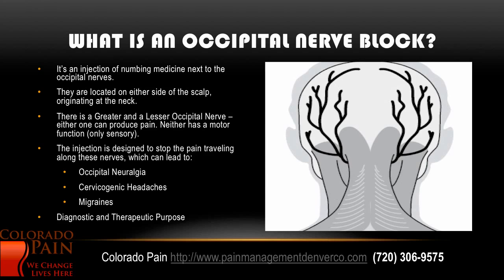There is actually a greater and a lesser occipital nerve, and either one of these can produce pain. Neither one has a motor function. It's only sensory on the scalp. The injection is designed to stop the pain which travels along these nerves and can lead to occipital neuralgia, cervicogenic headaches, or migraines. The injections actually have two purposes, both diagnostic and therapeutic.